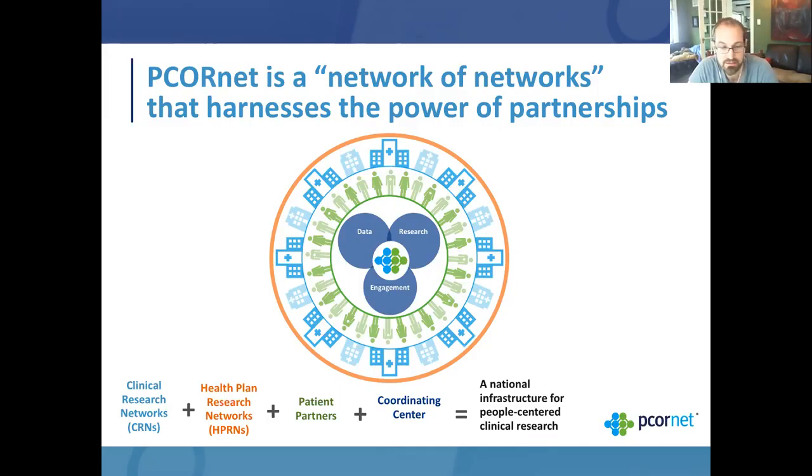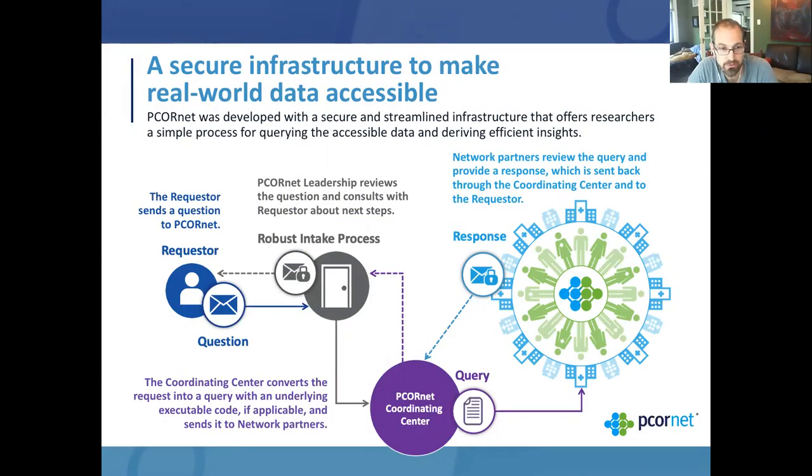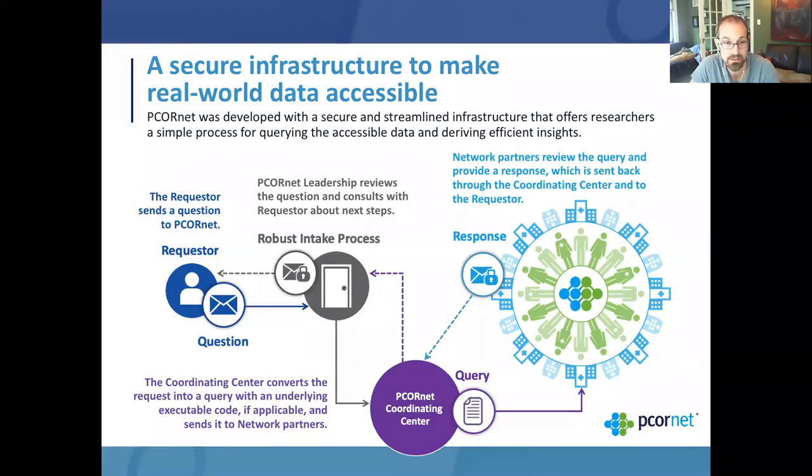The coordinating center is made up of a number of institutions. The data and query-related functions of the coordinating center are split between the DCRI and Harvard Pilgrim Healthcare. All of that together makes up PCORnet. In terms of the way PCORnet operates, its query platform or data platform is a distributed network where requesters come to the front door of PCORnet with a question. That question gets translated into a query package. The query package is sent to partners, and then the results are aggregated back at the coordinating center, following the traditional distributed network process.